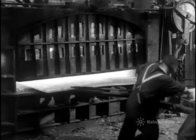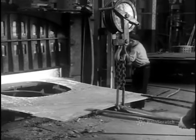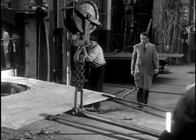In one part of the boiler shop, the specially shaped firebox and boiler plates are being pressed out of single sheets of steel plate.